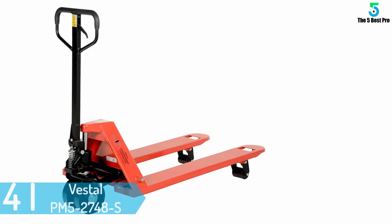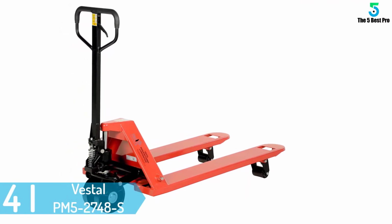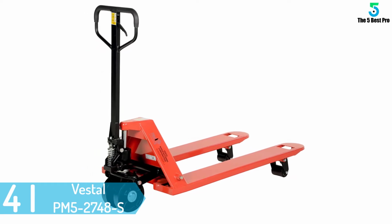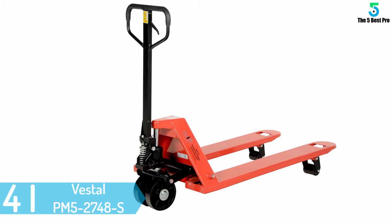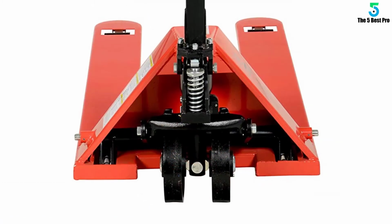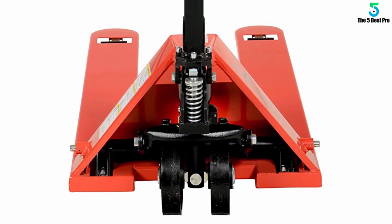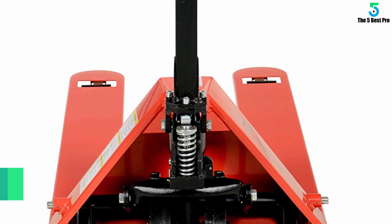At number 4. Vestal PM5748S. This is another pallet that many people have discussed as the best in this category. It is built and designed using durable material to last long. It has a length of 61 inches and a height of 48 inches. The machine has a load release to prevent your load from banging on the ground.